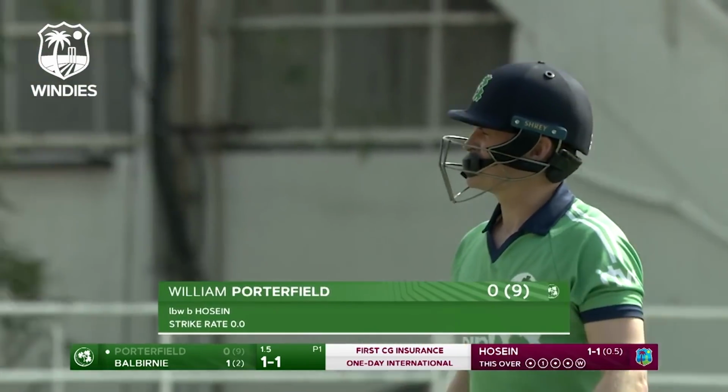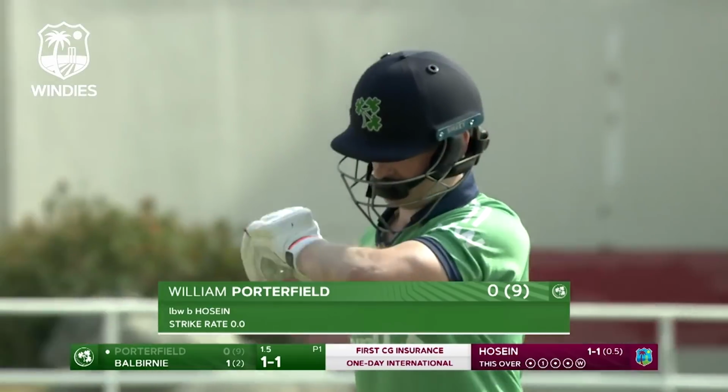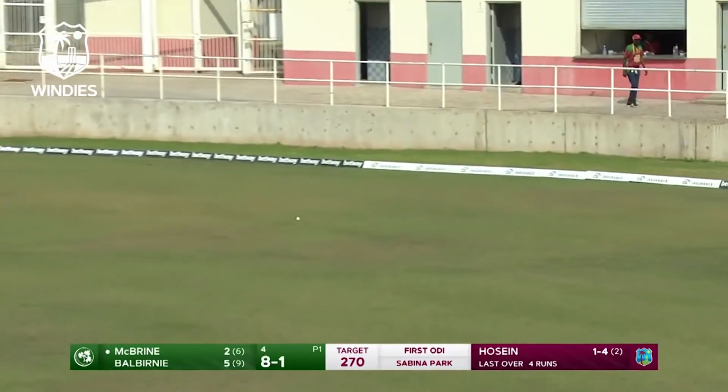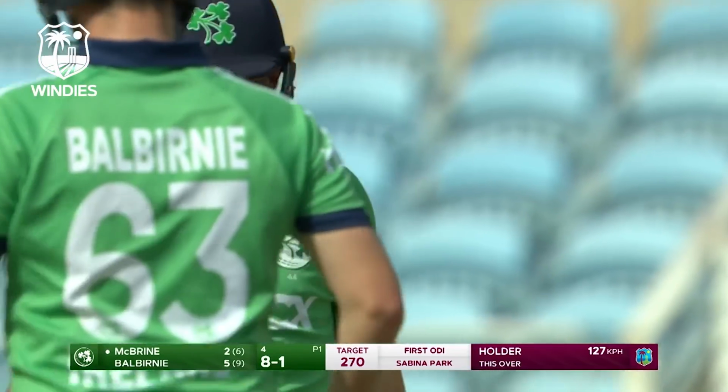William Porterfield goes for a duck. That career average of 11 goes down against the Windies. Ireland 1 for 1. Jason Holder continue short and wide, smashed. Poor bowling, got what it deserved. Andrew McBride crunched it through point.